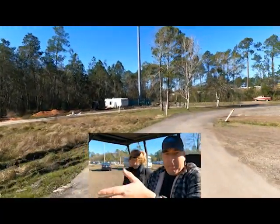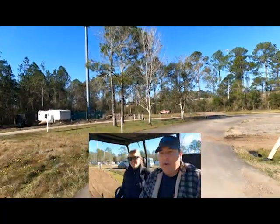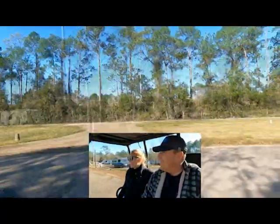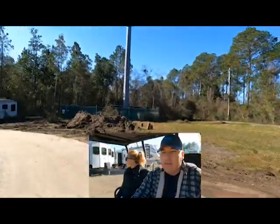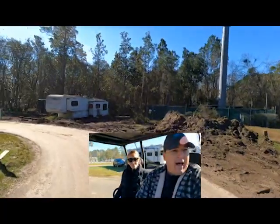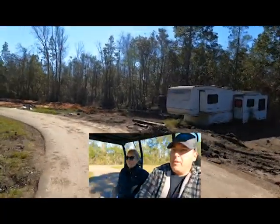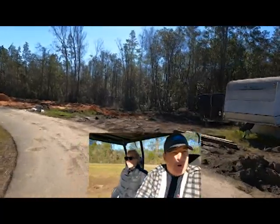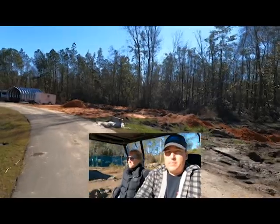Right off the nose is our bark park, a little dog park for our furry friends, and then a couple more pull-throughs over here. I'm going to swing around to the left. We're going to go by those where the development is going to be, and then we'll end over at the soon-to-be tiny home village.